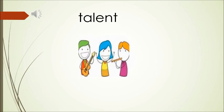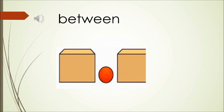So the next word is talent. Talent is a skill which you are very good at. Can you see somebody is singing, somebody is playing the guitar, somebody is playing the flute. So everybody has their own skill, own talent, in which they are good at. Somebody can be good in drawing, somebody can be good in telling stories. So the word is talent. Yes? Can we say once more? Talent.